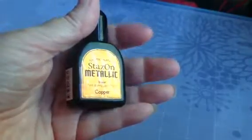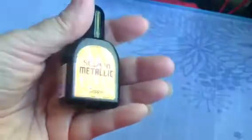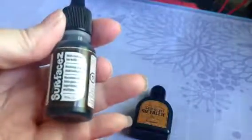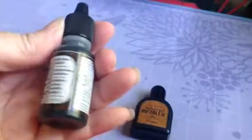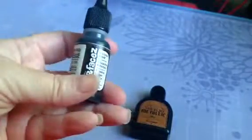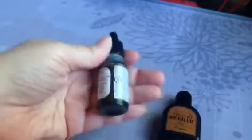Okay, I picked up a copper stays-on metallic re-inker, because I can always buy the ink pad anywhere, but this re-inker was only $5, and I couldn't pass that up. Then I picked up a fudge colored surfaces re-inker for less than $2. Couldn't pass that up. And surfaces is very much like stays-on, so I can put this on a stays-on ink pad.